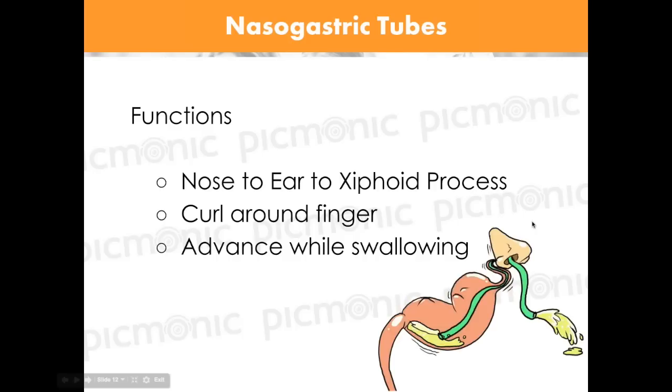And the big point is knowing how to put it in and to know that you swallow it. So you curl the end around your finger, just kind of a trick for you to know, and then you put it into their nose. Nasogastric tube, naso to the gastric, nasal to the stomach. You insert it into their nose while they're swallowing some water to make sure that they swallow it and it doesn't go in the lungs. Definitely a good point.